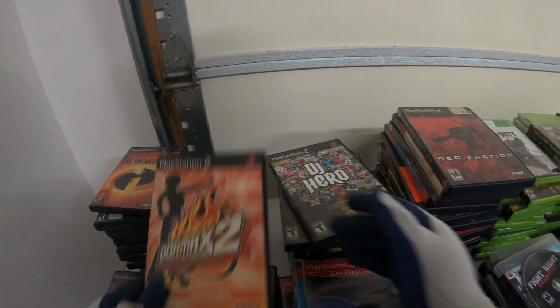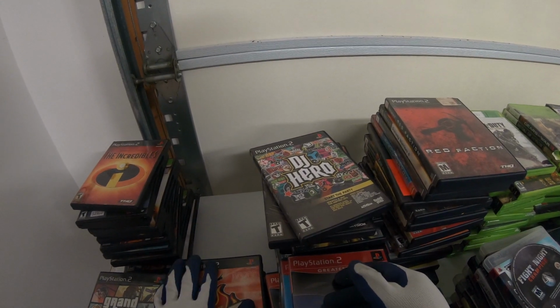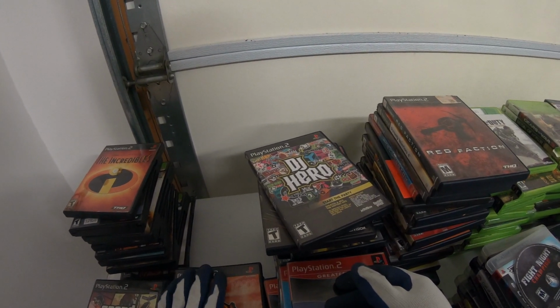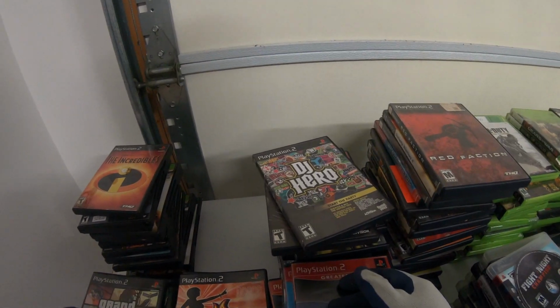Dance Dance Revolution. This game is definitely a workout. It was like the first version of Wii. Anybody that remembers Dance Dance Revolution, that's the first, I guess, interactive game that PlayStation kind of came out with that allowed you to get on the dance pad and kind of dance the night away with your buddies.